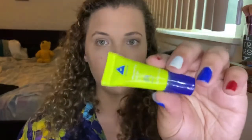And then the last item was like a spoiler item. Usually I'd say every like 3 months they might throw in like a bonus item, but this is from their own brand called Arrow, and it is a Nourishing Lip Oil. So I'm very excited for this. I can definitely see myself, again, throwing it in the bag, using it until it's empty.